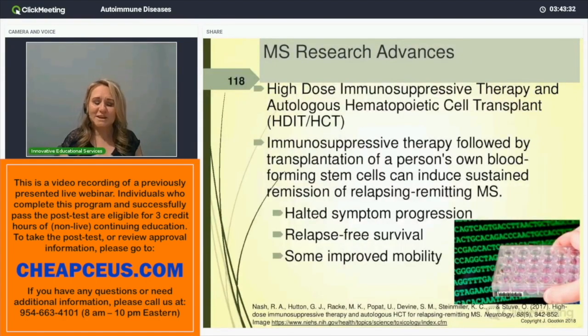And then in terms of research advances, again, it's really exciting the different things that are going on out there. They're looking at harvesting the individual's stem cells from the peripheral blood, and then they're going to preserve them. After that, they use high-dose chemotherapy to deplete the individual's immune system, hopefully getting rid of the dysfunctional regulatory cells, and then they return the stem cells to the individual's body. And the hope is now they'll develop a more normal response in order to prevent the progression of the disease. So they're looking at some different ways to try and help stabilize the multiple sclerosis with the hematopoietic cell transplants.